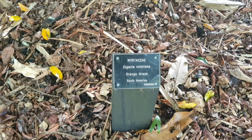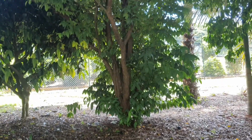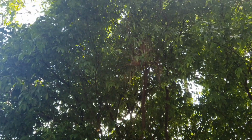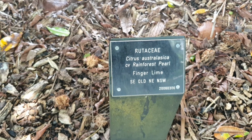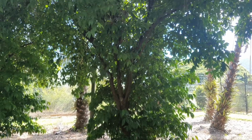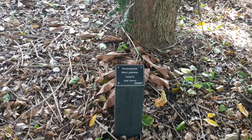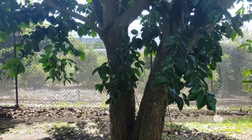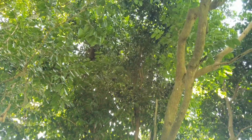This is the orange Araza from South America. I am also not familiar with this tree. It's pretty big. Here's a finger lime from southeast Queensland and New South Wales. This is a cascarito from South America, another tree I'm not familiar with at all. Another humongous tree.